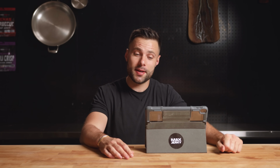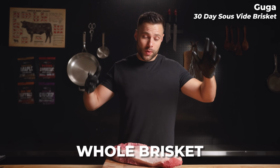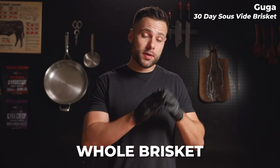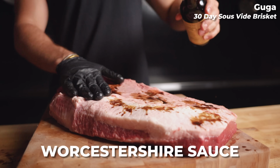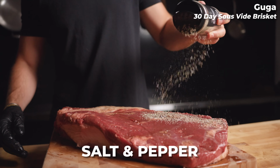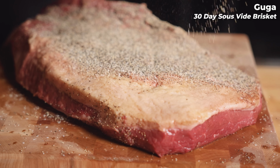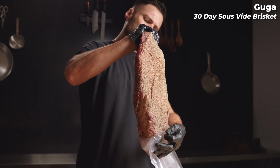With all that being said, let's do it. And starting off with a whole brisket. Now we are gonna make a few adjustments to Guga's video to see if we can make this thing edible. Start by hitting it with a little Worcestershire binder, getting both sides. Even though we're not cooking this one traditional, we are gonna do so with the seasonings. It's a big cut of meat, so we're going heavy. And I'll see if I can get this baby into a sous vide bag.